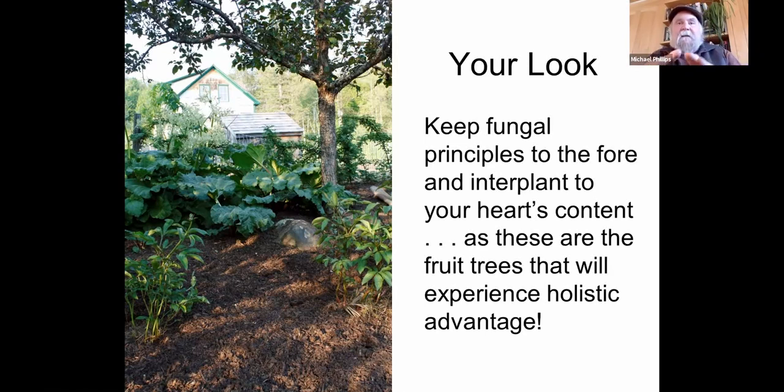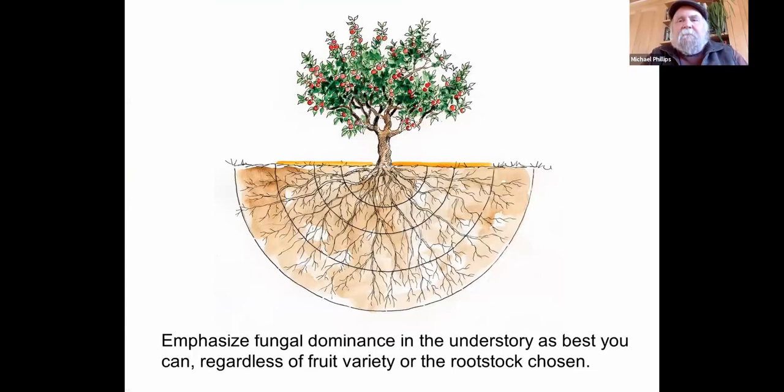But anyway, here we have more of a landscape look than you're going to see in my orchard, which is more of an orchard meadow ecosystem. But again, there's fungal duff principles at play around this fruit tree. And whether you're planting full-sized seedling trees or dwarf trees, this notion that from the drip line down, extend that out a couple of feet to either side, manage that as a fungal duff in all these different ways we're describing.